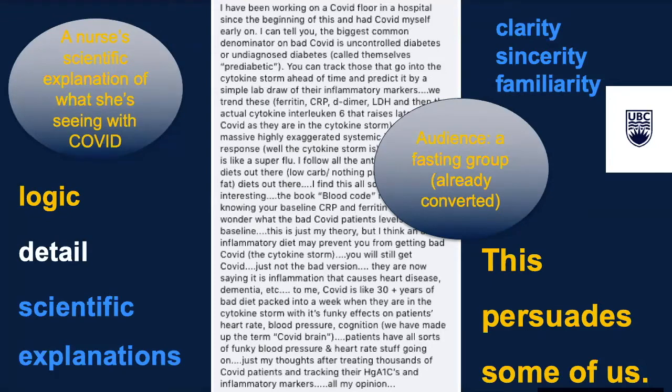So she's speaking. She says right there at the beginning, her credibility statement, I've been working on a COVID floor in a hospital since the beginning of this, and I had COVID myself. So we know she's going to get scientific. Then she gets scientific. She's talking about ferritin levels and D-dimers and cytokine storms. And so to people that are used to thinking about their health in scientific terms, she's talking our language, clear, sincere, and familiar. Definitely believe everything that she says.